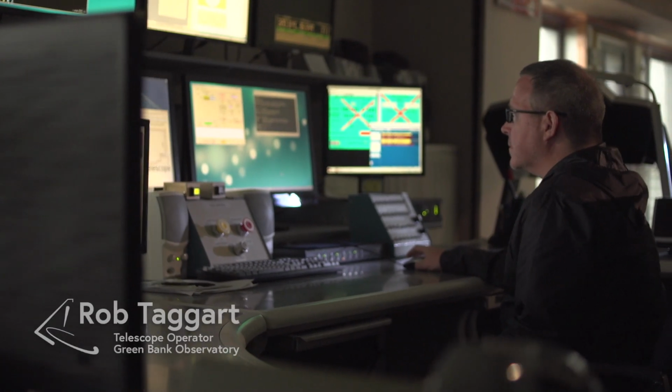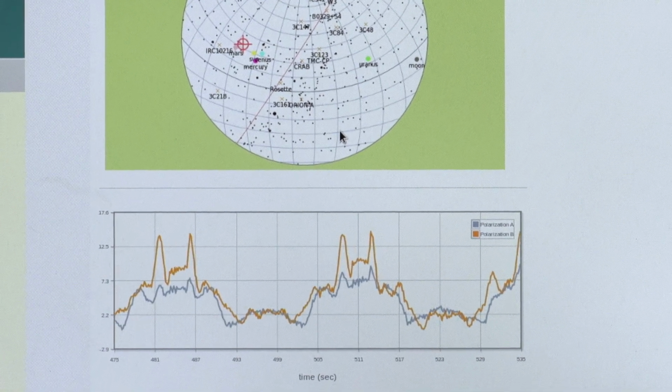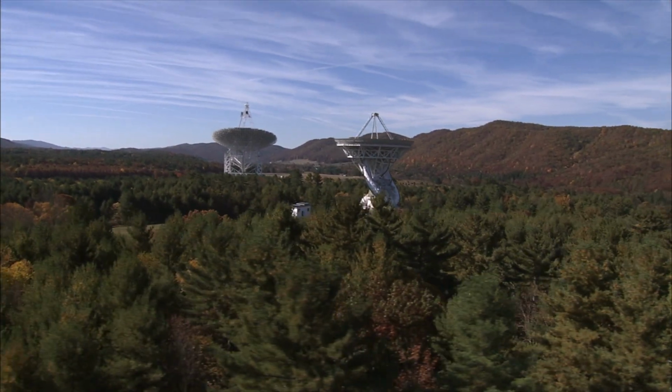What we do in the search for extraterrestrial intelligence is we imagine that if there are other civilizations out there that perhaps have technology like ours, we might be able to detect their radio emission, the radio emission from their technology, using large radio telescopes here on Earth. The Green Bank telescope is a very important asset, a singular asset for radio astronomy, full stop, but it's especially important for the search for extraterrestrial intelligence. One of our biggest challenges in this field is telling the difference between terrestrial human radio emission and distant extraterrestrial emission. And because the GBT is located in a radio quiet zone, it makes it one of the best places to do SETI.